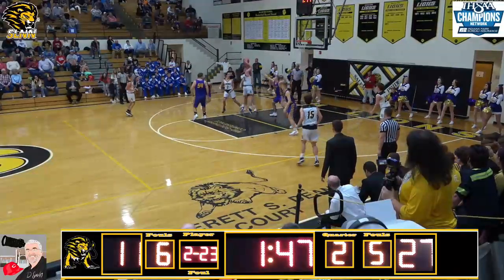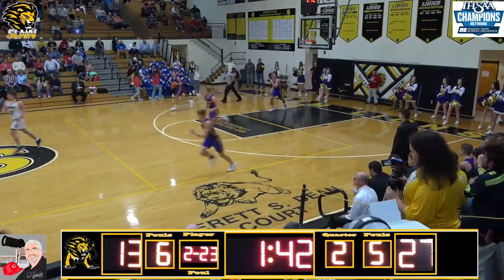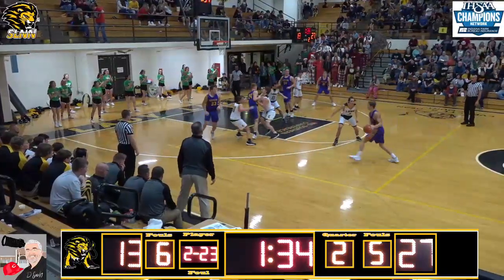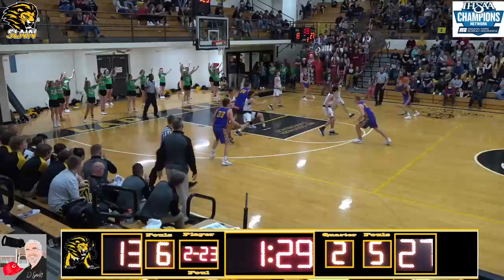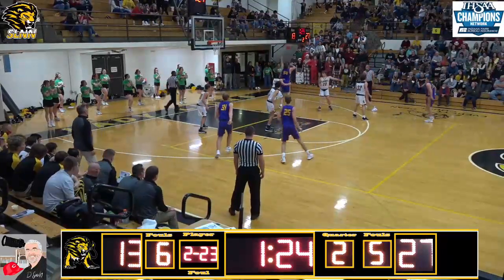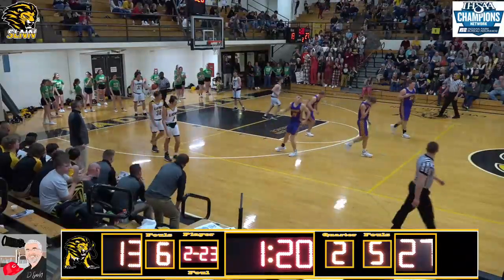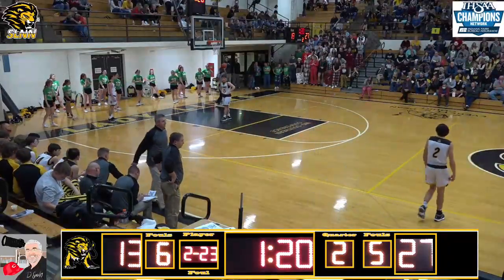Mahirin has it. Basket by Grant Mahirin. Bringing it up the court. He's going to pass it to 33, back to 31, back to 25, over to 24. He's going to lob it into 54, and he's just short. That'll be Salem's ball. Looked awful close to me, but I'm glad the refs have a better eye than I do.